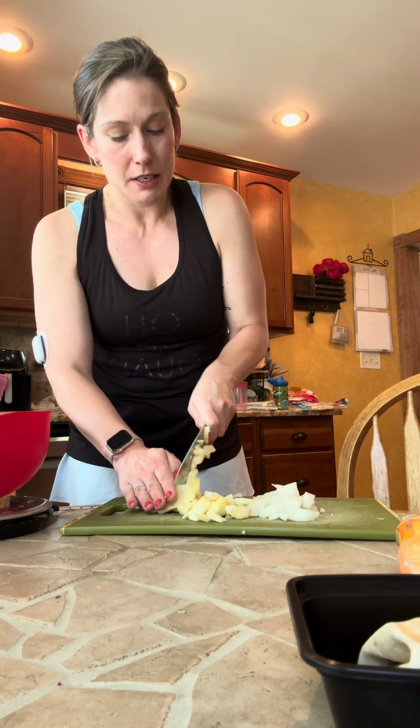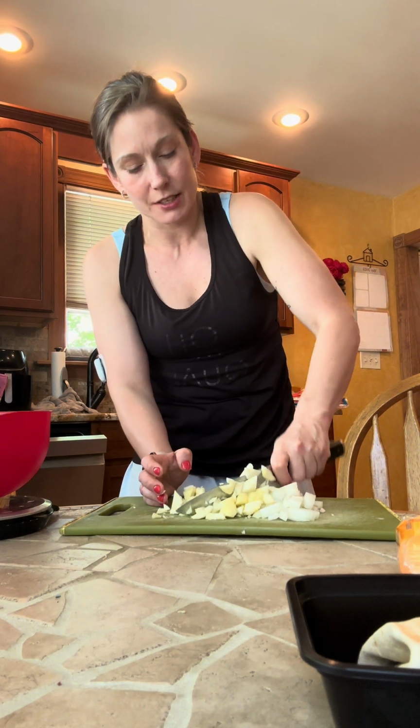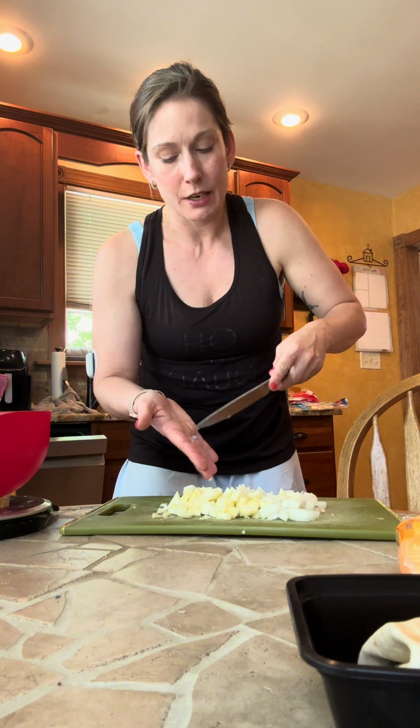And the thing with this recipe is you will not even notice the zucchini in it, because it's just so well seasoned and hidden in there with the ground beef that your kids won't even notice there's added vegetables in there, besides the fact, obviously, that it's served in a zucchini shell. So I have my veggies all set and ready to go, and I'm going to throw it onto medium heat with my ground beef.